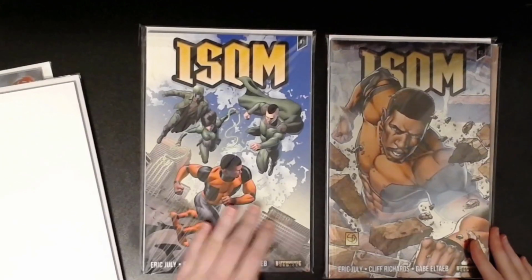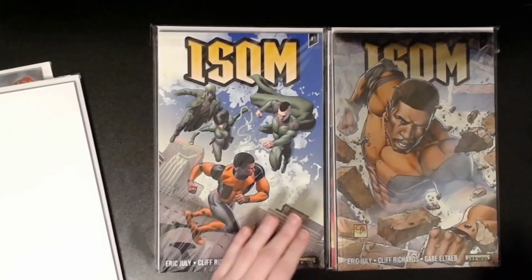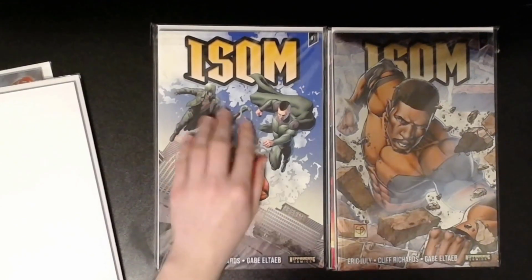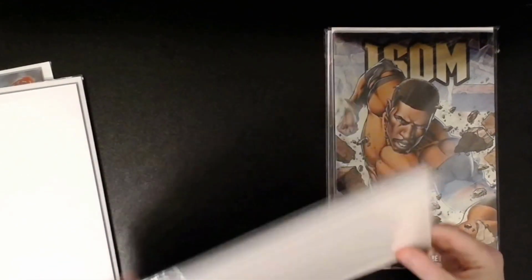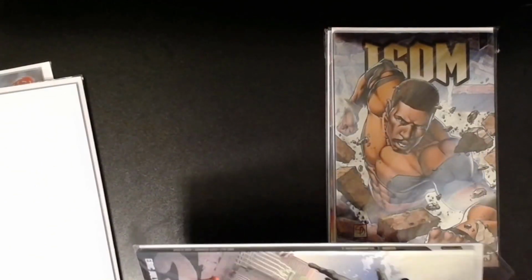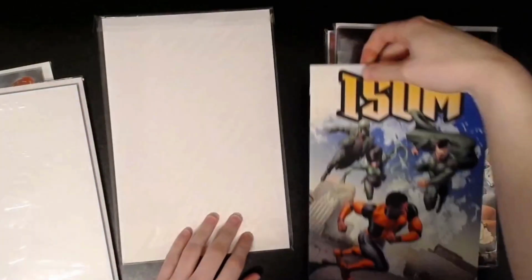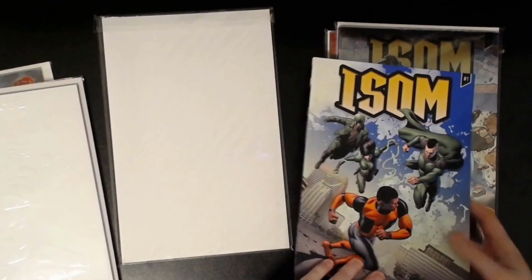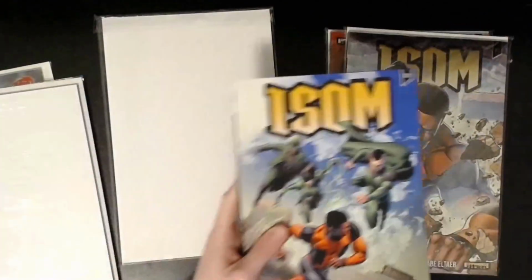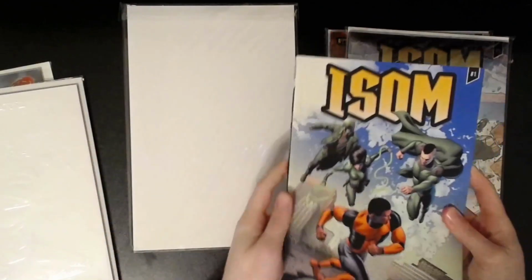So he got tired of it and he worked really hard, took his audience and said, I'm just going to make a comic company and we're going to try and fill a gap where there's a gap. So I was like, okay, that sounds interesting. Sounds good. So he started with Isom. This is Isom 1. Yeah. So I have a bunch of covers for this, but this is my reader copy, so this is why I'm taking it out.